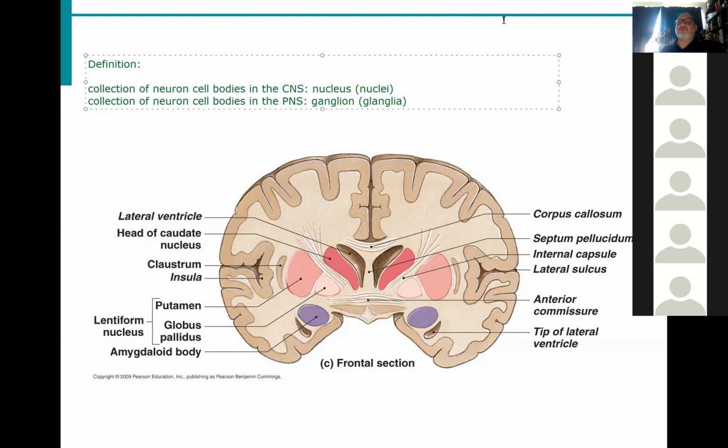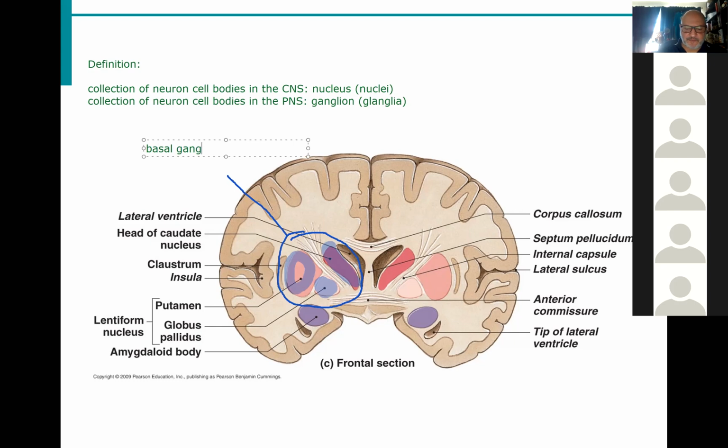Excellent. Well, notice we have here in the middle of our brain not one, not two, but three clusters of cell bodies, all located together here deep in our cerebrum. And so being a collection of cell bodies inside of the central nervous system, they collectively are known as the basal ganglia. Is that right? No, it is not right, but it is how they are most commonly referred.